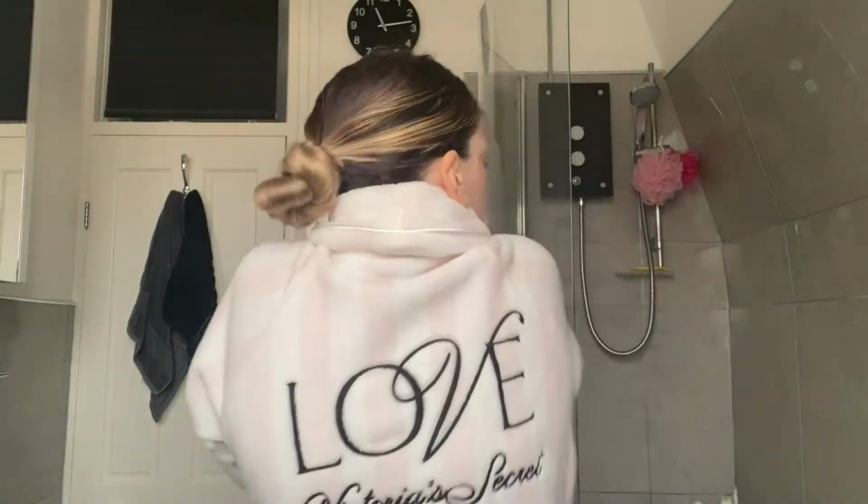Roll up my sleeves. It's my Victoria's Secret dressing gown. How cute. Right, so currently 11:10. I would normally do my skincare routine a lot earlier than this, but this morning I woke up at 8:30 and did a workout and I was lying on my bed for like half an hour trying to recover from it, and then I had breakfast.